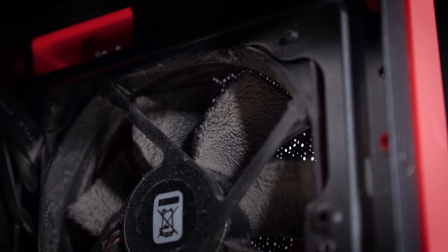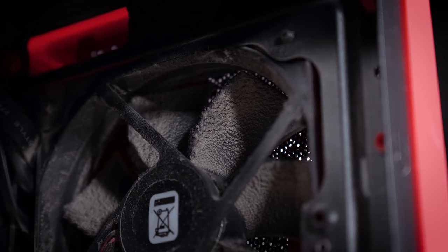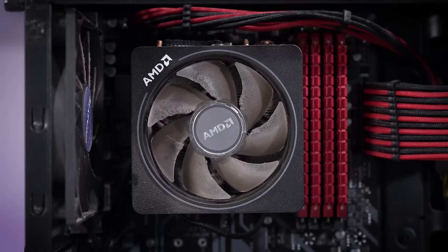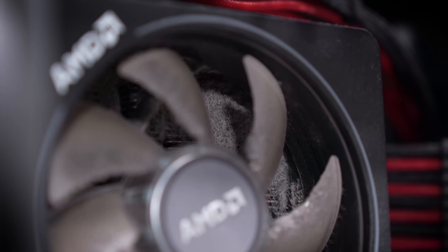I don't like the dust. There's a lot of that here. The front fans are caked into each blade. Can't even tell what color the blades are because there's so much dust behind each of them. The top flow air cooler here, the stock AMD cooler, is absolutely caked. I'm sure that's affecting CPU temperatures.